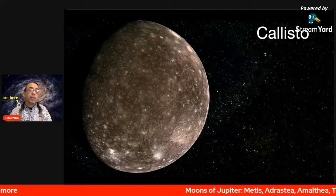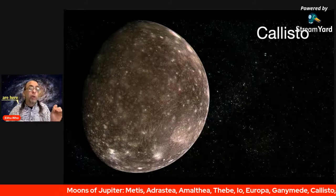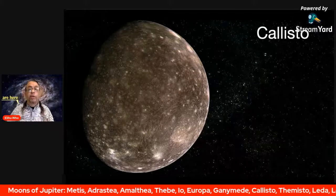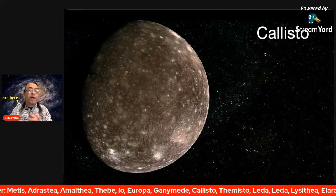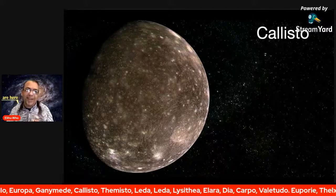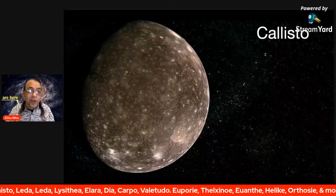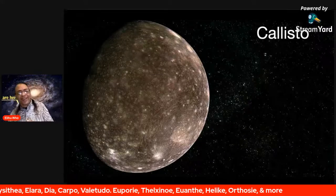Callisto is a large, dark, but low density moon, which is covered with impact craters. It is home to the famous Valhalla crater, which is nearly 4,000 kilometers wide. And by the way, it is the largest crater in our own solar system. So Jupiter has another record. Yay!